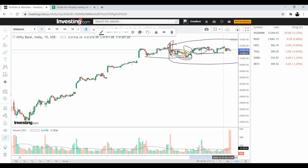and that level should hold strong in tomorrow's session as well, and that should also act as a selling zone if you see a decent bearish candle along with the volume at that particular level. If you want to buy in Bank Nifty, I see the zone of 31,000.